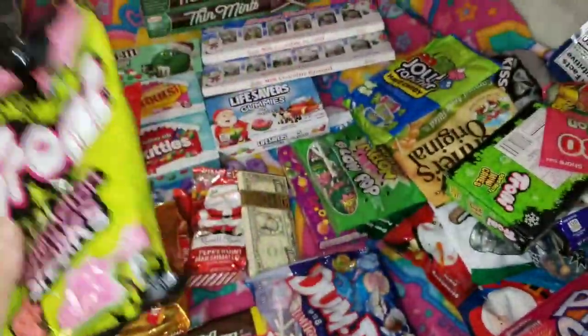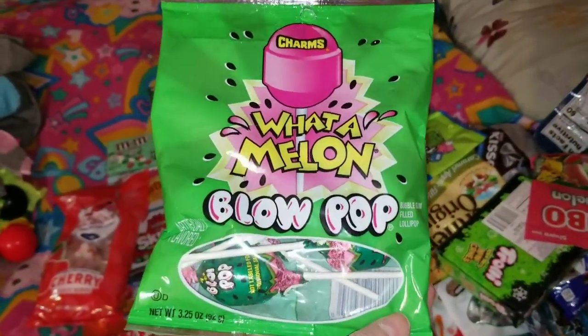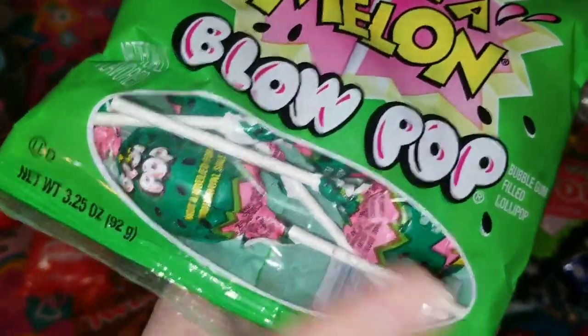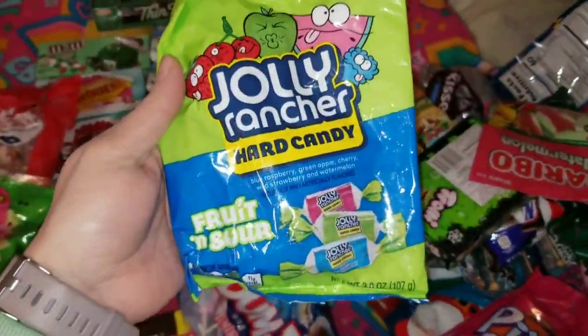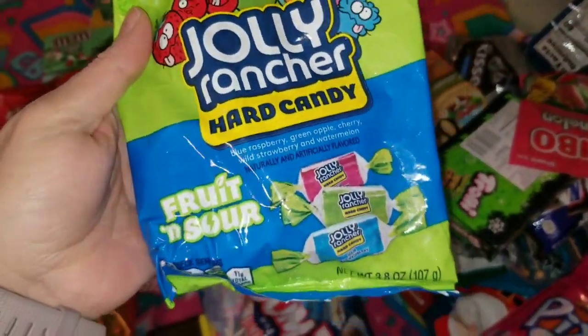Like I said, you guys, my son is a watermelon freak. Which leads us to these right here. So these are the Blow Pops, and these are What a Melon. These are watermelon. You know what I mean? Watermelon. He's going to absolutely love those. I know that he does for a fact. And I also grabbed some of these Jolly Ranchers. These are the fruit and sour hard candies.